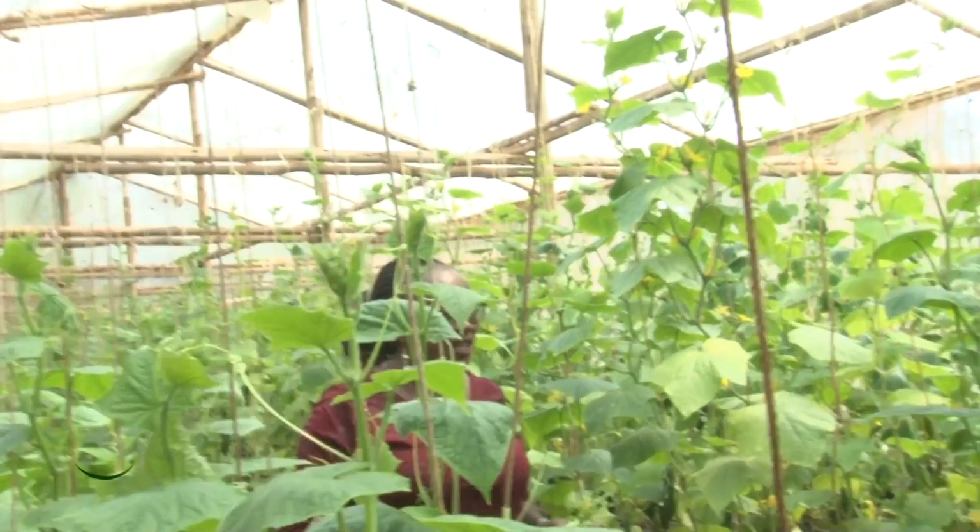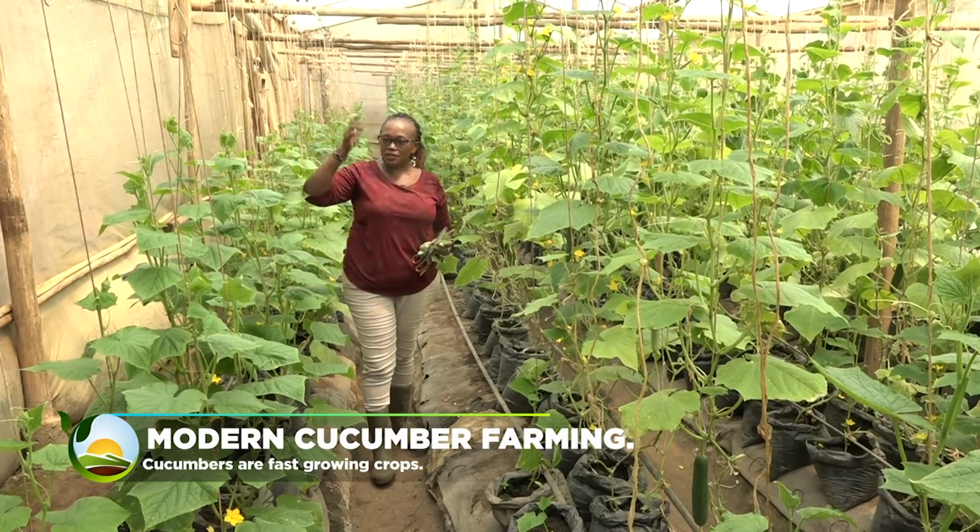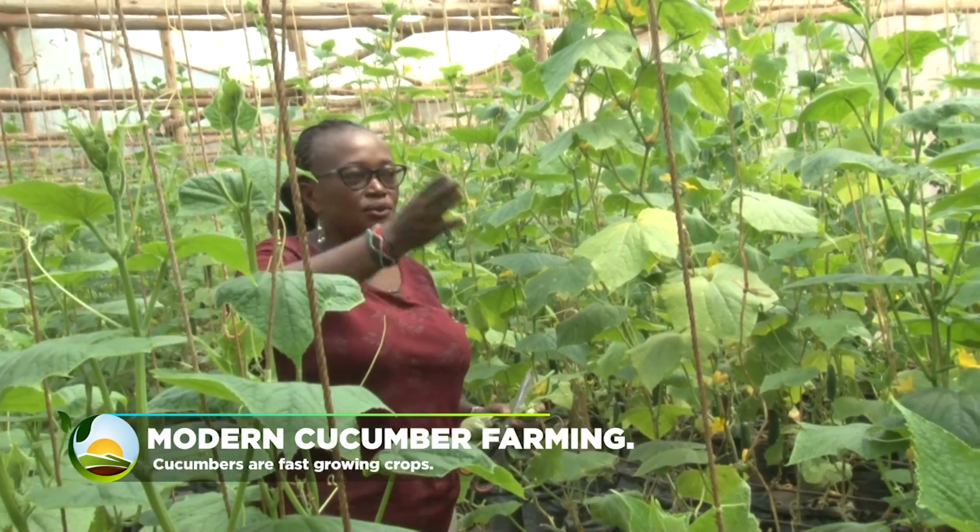If you don't put support, you know, cucumber is a climber. It's a creeping plant. It needs to creep somewhere.